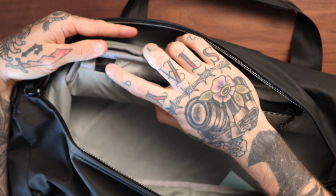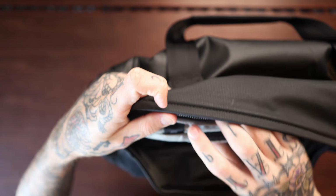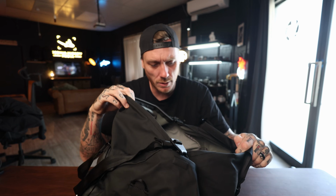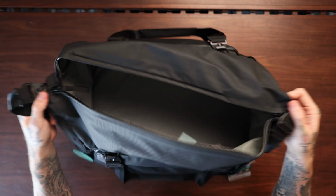In here, you do have the Peak Design storage cube locks. This way you're able to lock the packing cubes inside your bag or your camera cubes or something like that, so that you can actually store your stuff. This zip here opens up into the bag. I don't know what the purpose of that hole is. However, there is a hole there and it links in. I don't know what you would use that for. However, that's an option. All right, that is a very, very quick rundown of the design.